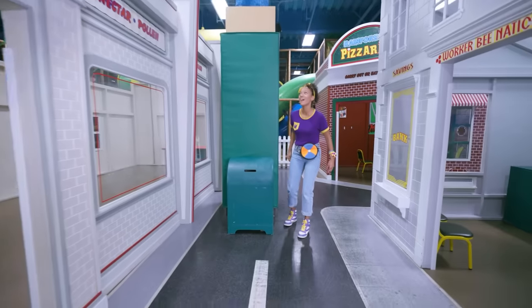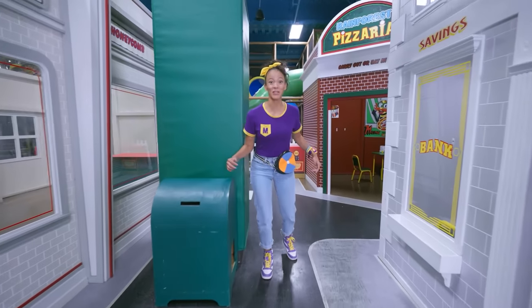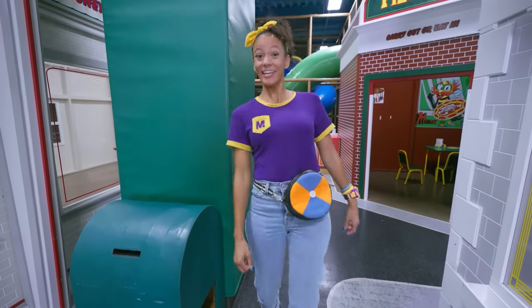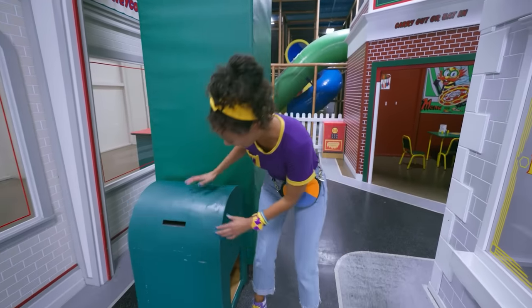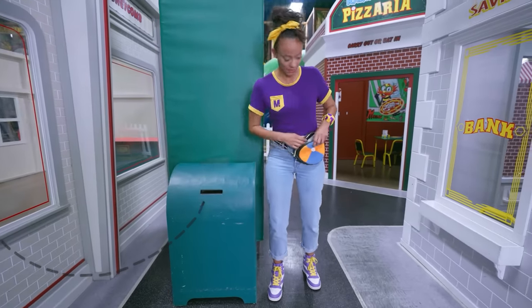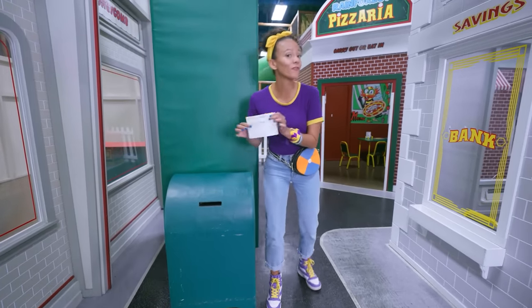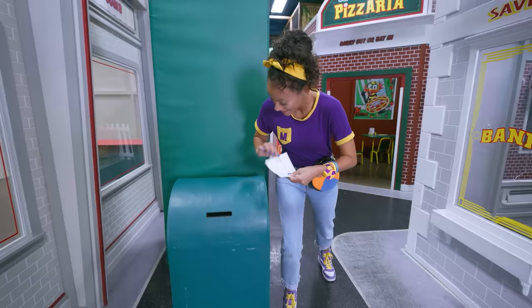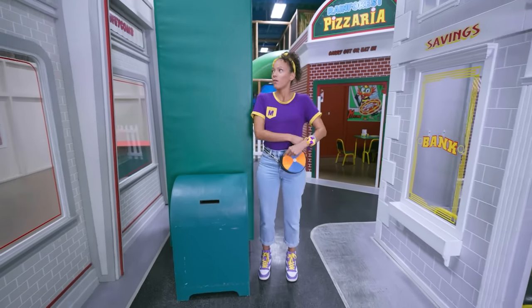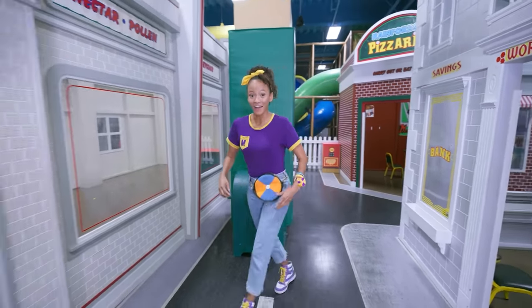Whoa! Hey, it looks like we're in a town. We could definitely use our imaginations here. Wait, this looks like a mailbox. I actually have something I need to mail. A note for my grandma. There you go. Nice. Whoa, come in here.